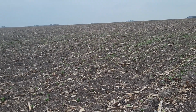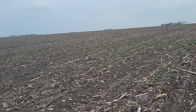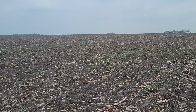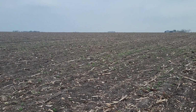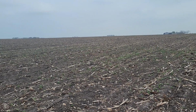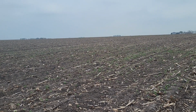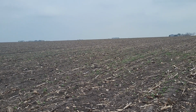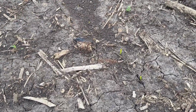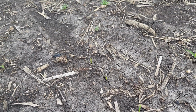It's March 7th. I'm in a field area where we planted 8 days ago, and I'm looking at soil and I'm looking at emergence already. We've had days in the 80s and nights in the 60s, and a couple days in the 70s and nights in the 40s since this field has been planted. So planting on Sunday and emerging on the next Monday has been what's going on here.